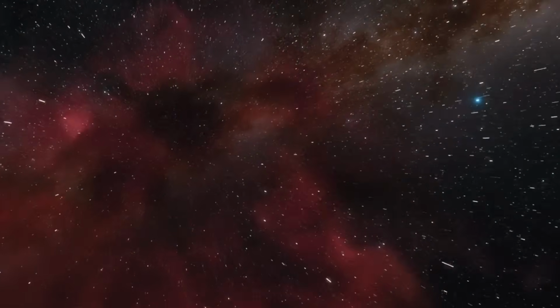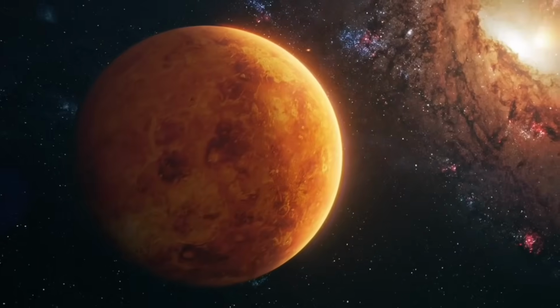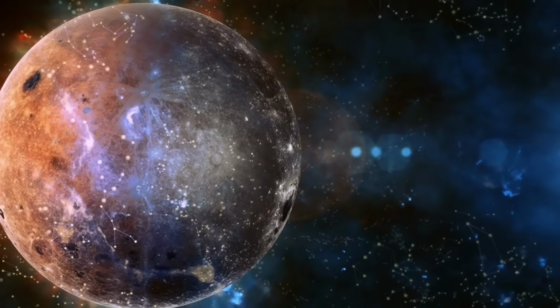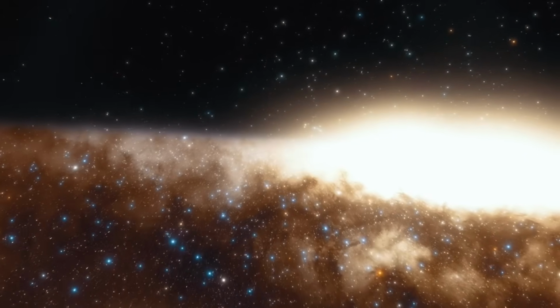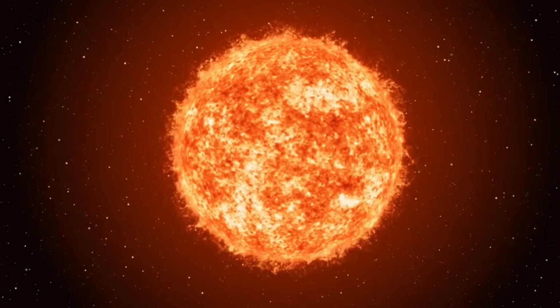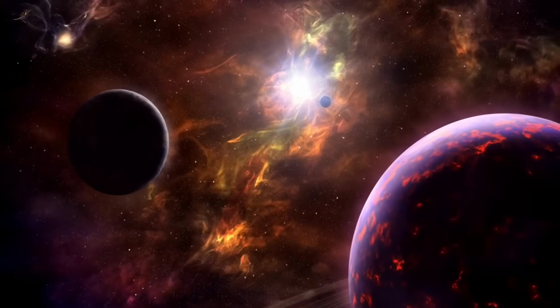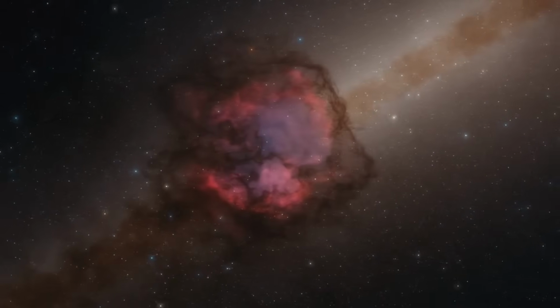Far out in the universe lies a star so colossal that words like giant or massive fail to capture its scale. This star is Westerlund 1-26, a true monster in the cosmos. It is not just another bright point in the night sky. It is one of the largest stars ever discovered, a red supergiant so immense that it challenges our very understanding of what a star can be.